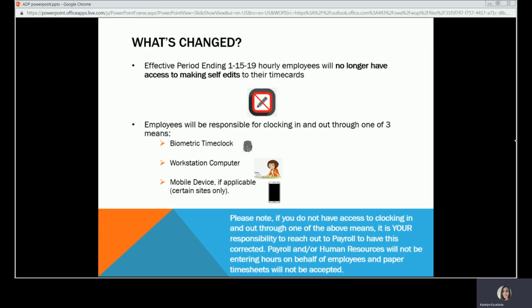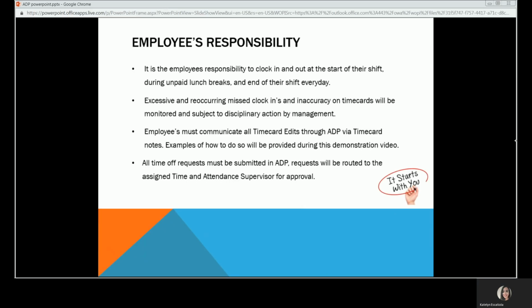If you do not have access to clocking in and out through one of the above means, it's your responsibility to reach out to payroll and to have this corrected. Payroll and human resources are not going to be entering hours on behalf of employees, and paper timesheets will not be accepted. It's the employee's responsibility to clock in and out at the start of their shift, during unpaid lunch breaks, and at the end of their shift every day. Excessive and reoccurring missed clock-ins and inaccuracy on time cards will be monitored and subject to disciplinary action by management.